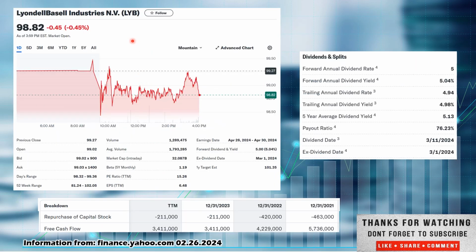Now, on to why we were taking a look at them, down 0.45% on the day. We are talking about LyondellBasell Industries, ticker LYB, out of the materials sector. Closed out the day at $98.82. You can see pretty volatile throughout the overall day. Started out, looks like a high above 99 and finished out at 98.82. 52-week range as low as $81.24, as high as $102.05. So they are definitely closer to their 52-week high than their 52-week low.